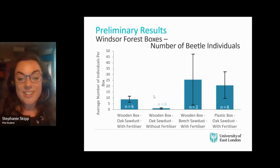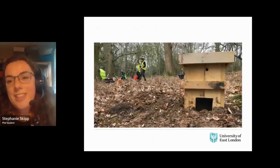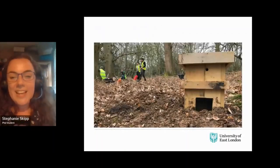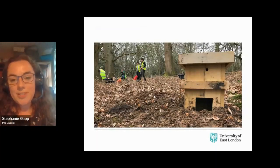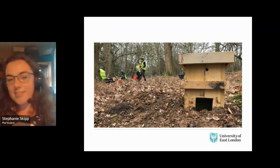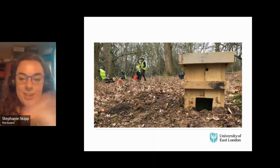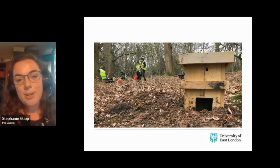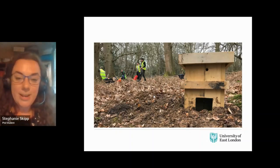Okay, so this next one is similar, just for the number of individuals of beetles, so you can see similar things going on. But you'll definitely hear more about that in my thesis that comes out. It is really interesting that different types of Beetle Boxes are producing different results. In terms of advice to people, I'd say just try a range of different things. Fertilizer will guarantee you some extra beetles, but it can also be interesting to investigate what happens without it.